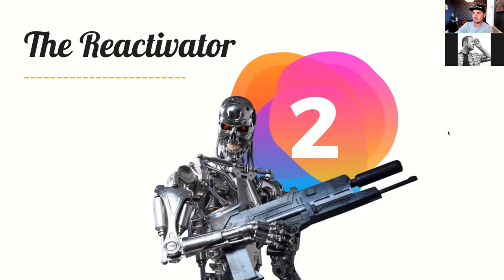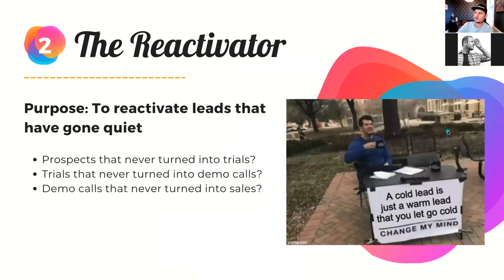I love the image that we chose for this. Terrifying, and there we go. So the reactivator. Let's talk about the purpose of the reactivator. The reactivator is to reactivate leads that have gone quiet.